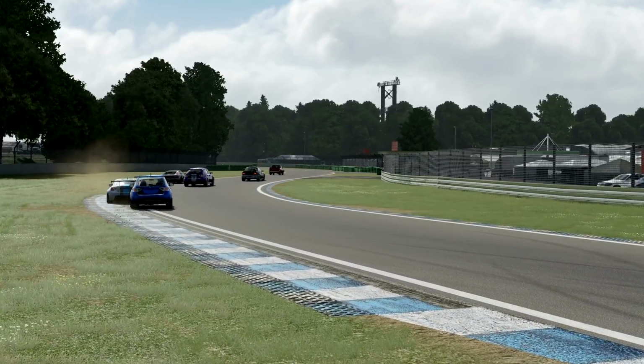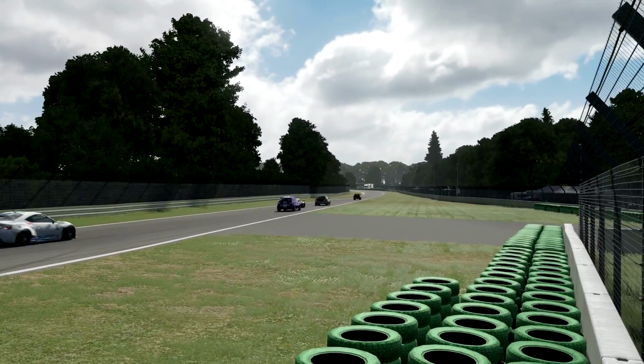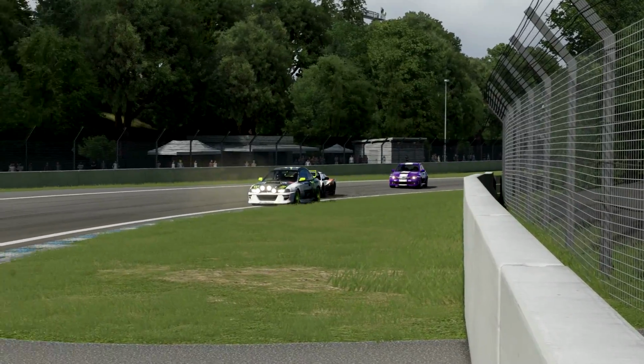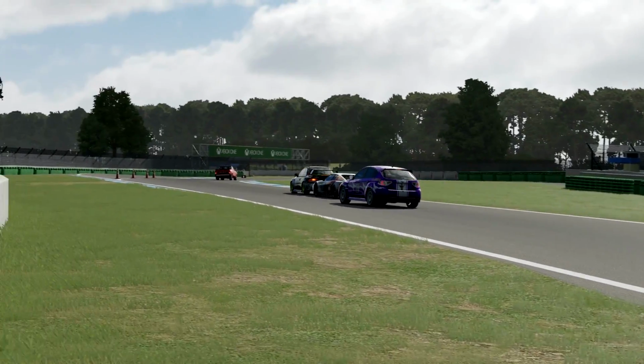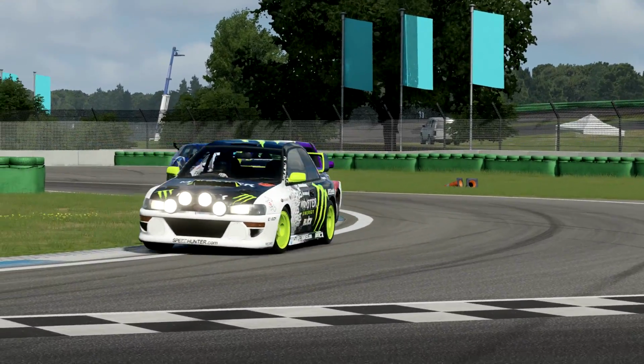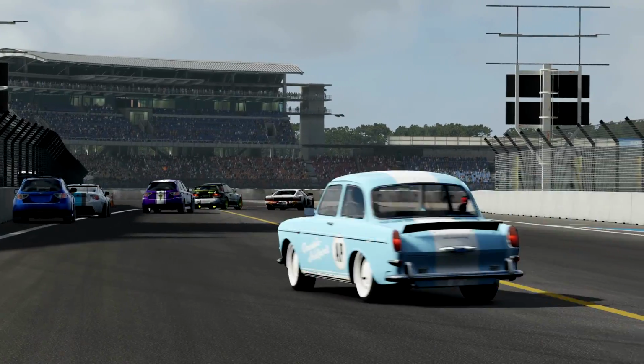More cars running wide. A lot of people using the full extent of the track. You really don't want to end up sticking a wheel on the grass around there. The Ferrari getting away with it, managing to fend off the Subaru behind, looking for a way past the Subaru ahead. Again, it was very Subaru heavy. We expected to see sort of more Porsches and whatnot turn up, but nope, it was many Subarus.